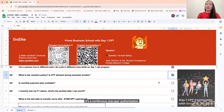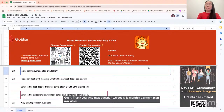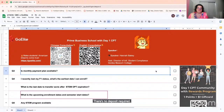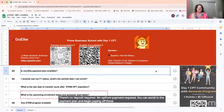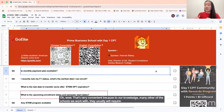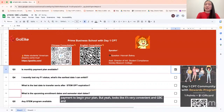Got it, thank you. And next question we got is, is a monthly payment plan available? I think you just showed the finance office information earlier and it seems like it is, right? Absolutely, yes. And is the down payment amount customizable? There's no deposit required, no upfront payment required. You can enroll in the payment plan and begin paying off those fees in increments from the start. Oh wow, that's very convenient, because to our knowledge, many of the other schools we work with usually require quite an amount of down payment to begin your plan. But it looks like it's very convenient at GBC, and they have competitive tuition as well.